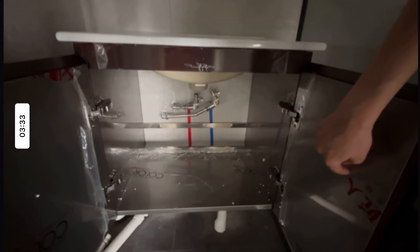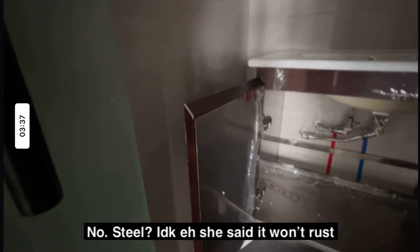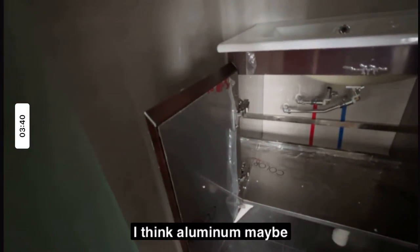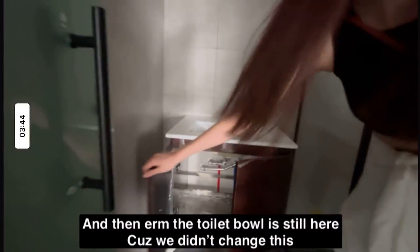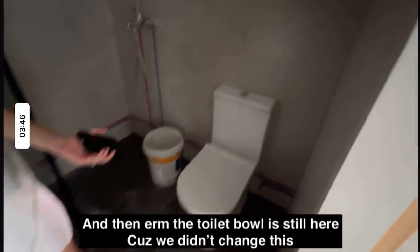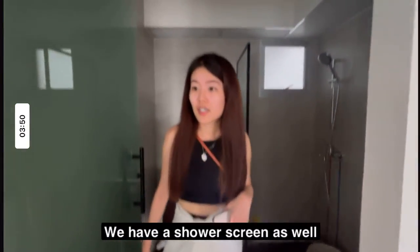Ask DSC to take out. What is this, aluminium or what? Steel ah? No. Steel? I don't know, she said it won't rust one. I think aluminium maybe. Yeah, correct. Okay, and then the toilet bowl is still here. Because this one we never changed. We used like the original HDB toilet bowl. We have the shower screen as well.